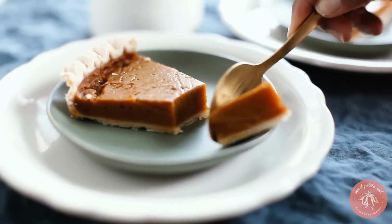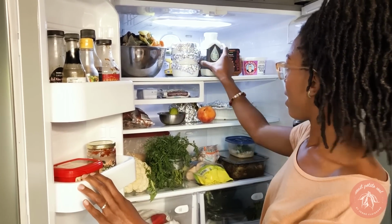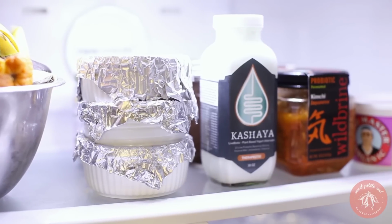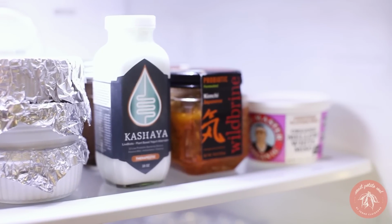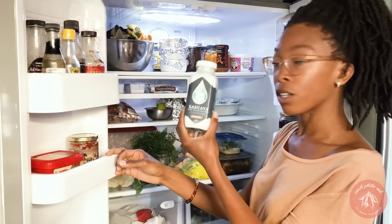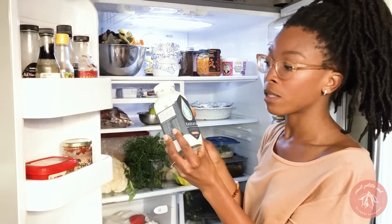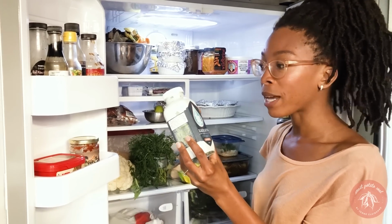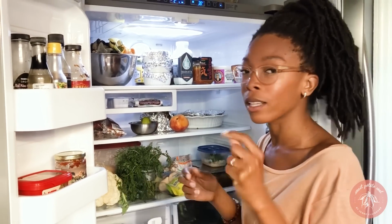Up here, I have my fermented things. So I have some kombucha in the back there. I have some kimchi, some sauerkraut, some miso, and I also have this really interesting and delicious coconut yogurt, which is for your digestive system to improve the healthy gut bacteria that you've got. It's really tasty. It tastes like yogurt. I add a little sweetener to it.